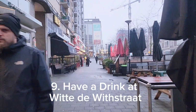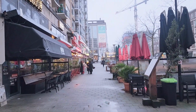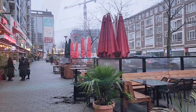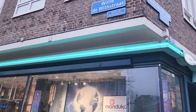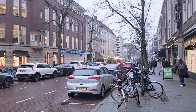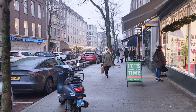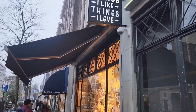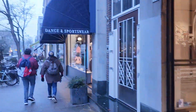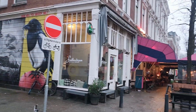We're back in the downtown, which is the Centrum district, and we're heading to a spot called Witte de Withstraat. This is an area which has a lot of street art and a lot of cafes. So we reached Witte de Withstraat. I'm not 100% sure of the pronunciation, so Dutch people hearing this, please bear with me. But this is considered to be the cool neighborhood. Let's see what it has to offer. This area has a bit of street art.